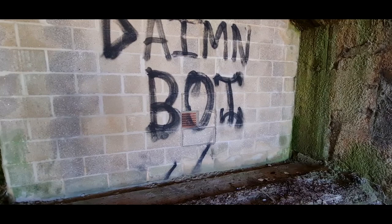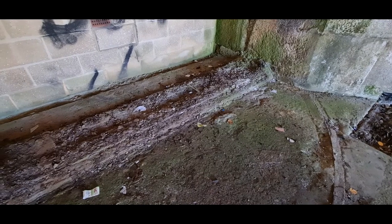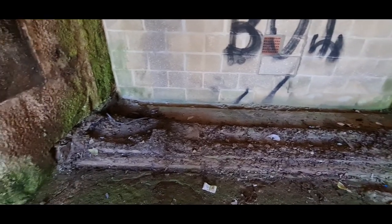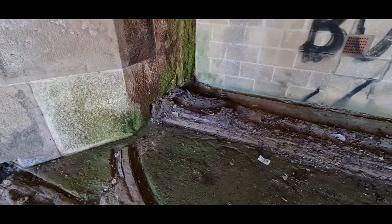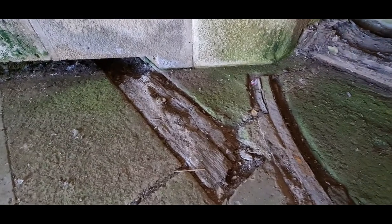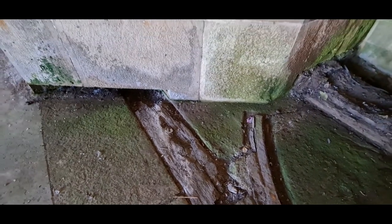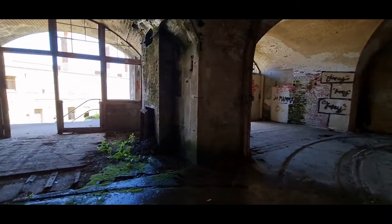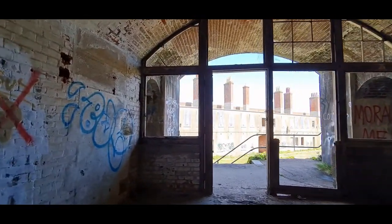And some of the original, now it's hard to tell if that is actually wood or steel. It's so corroded and rotten, but I think it may have been wood. If you look on the floor here, there's some huge bits of timber, and they seem to go through the building all the way along. So that obviously must have been put in as part of the original construction.